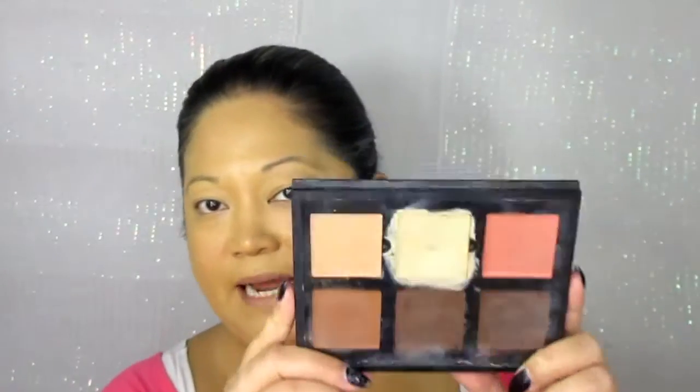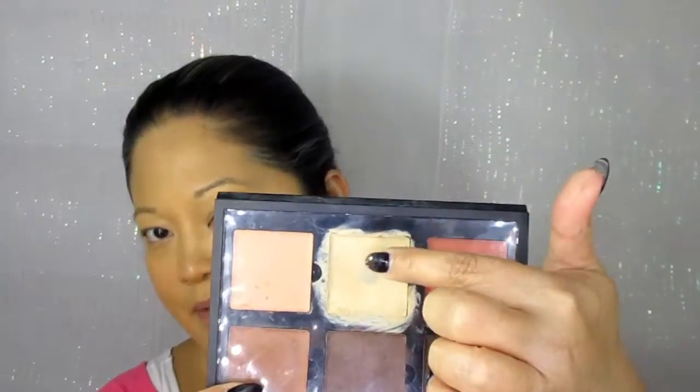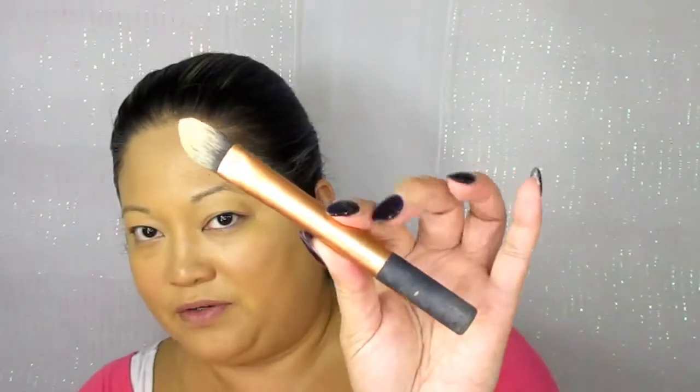Now that I've done that, I'm going to use the Anastasia Beverly Hills Contour Cream Kit, and I'm going to use that middle one, Banana. When I apply it, I use a medium-sized foundation brush, and I'm going to start putting it on the highlights of my face. By doing this, you're really going to bring definition to your face.